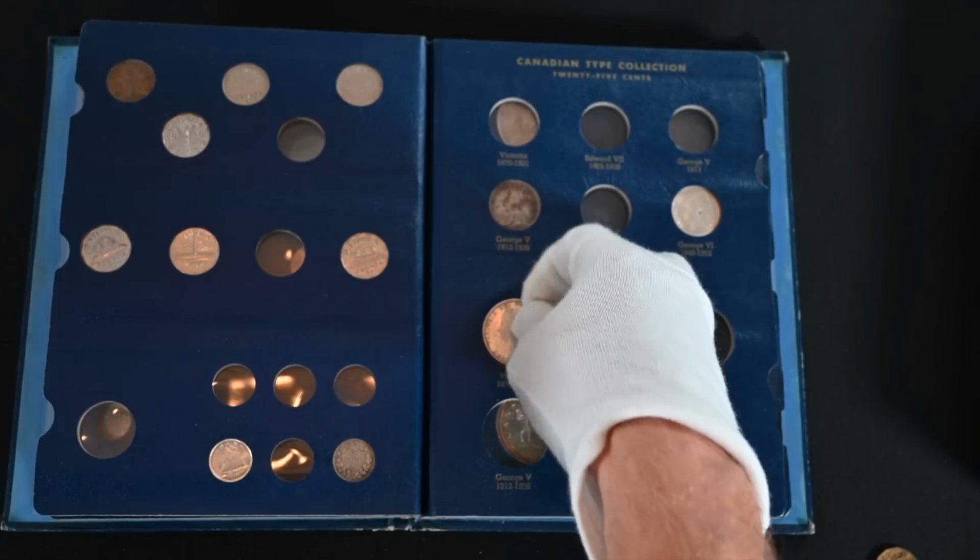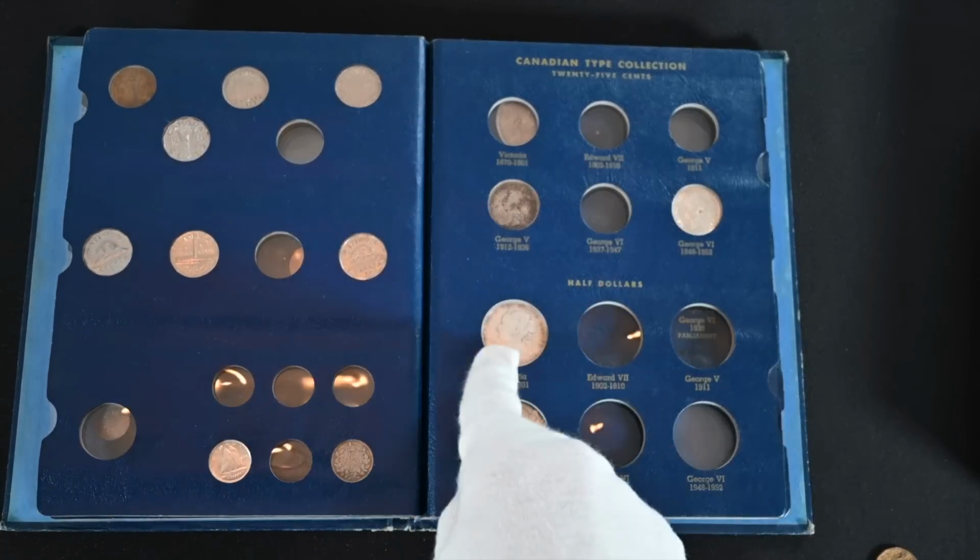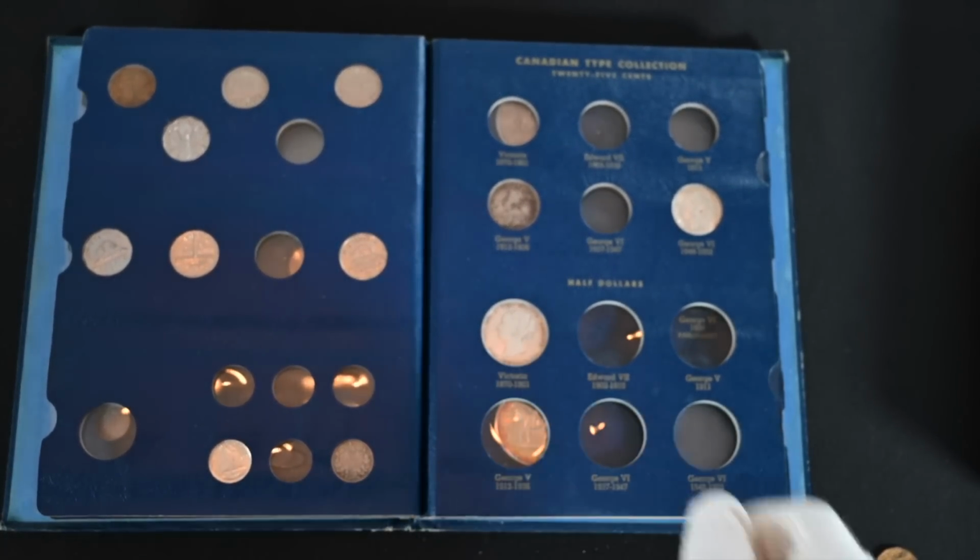But this has the right monarch, and it is the right year. So I am actually going to include this. And I am curious to know what you guys think. Does it belong or does it not belong?